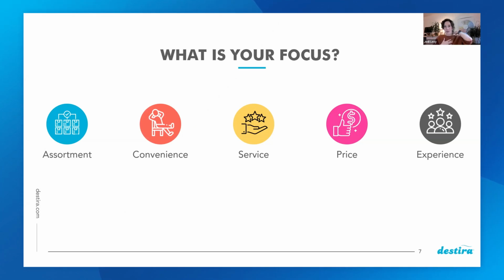So I would argue that strategy is comprised of 5 main focus areas. And your job as the gym owner or the pro shop manager or the customer experience director is to make sure that you pick the certain ones that you want to focus on, because you cannot be them all. So you have to determine your focus, and that's step number 1.